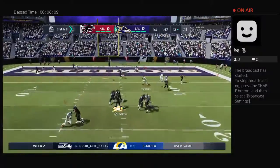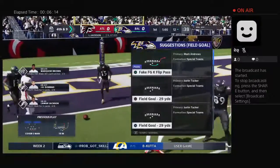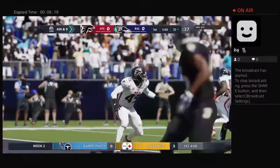On third down, Jackson. And that's going to be incomplete. The coverage too good there. The contact popped the ball free, and it's fourth down. Nice play there to force the incompletion.